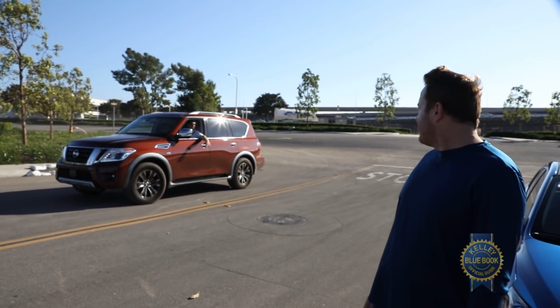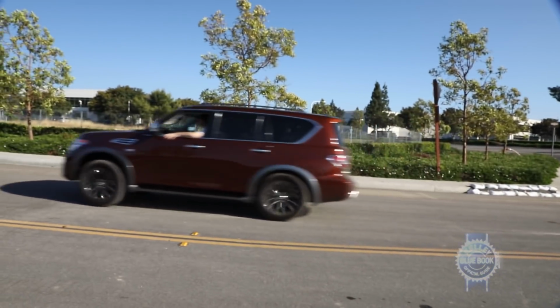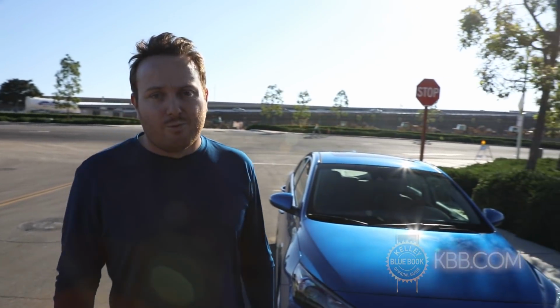Stupid Prius wannabe! Go back to Britannia! Although some people will find a way.